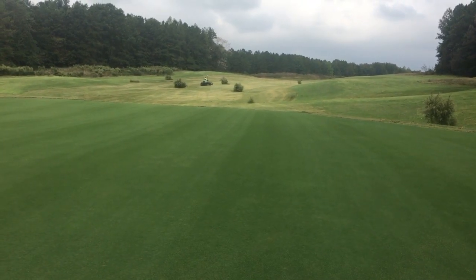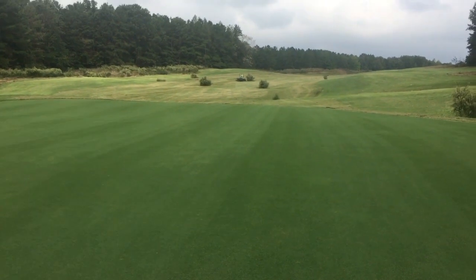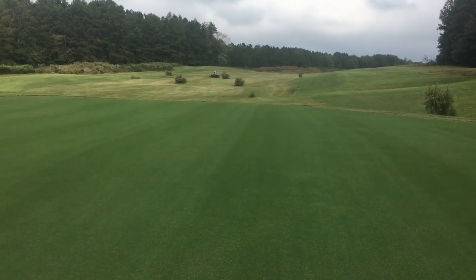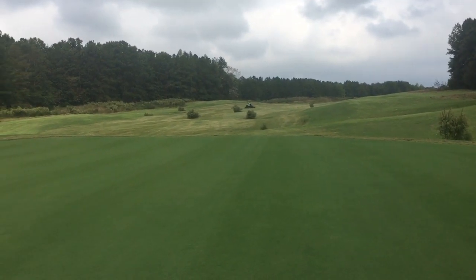Walking on them, you can tell they're still a little bit thin. I think that's probably what they were expecting, right where they're expecting them to be. I think next spring, once they get it open, it'll be really good once they can get some fertilizer and stuff on them back in the growing season.